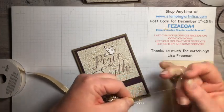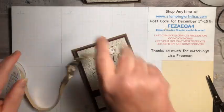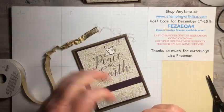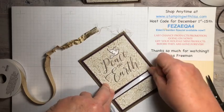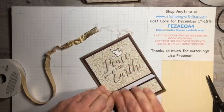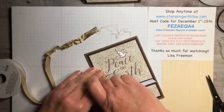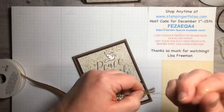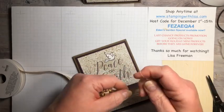And then when you get it long enough, we're going to put a piece of Tear & Tape down here. So put a piece of Tear & Tape right across the middle and press that down. And pull it off. All right, so then you just keep pulling this. And eventually, like by tomorrow, we'll have enough ribbon to lay down.